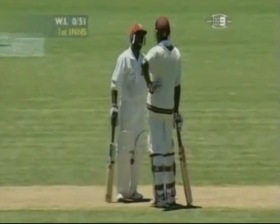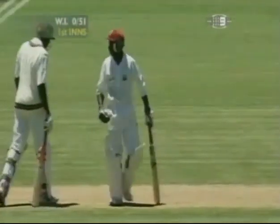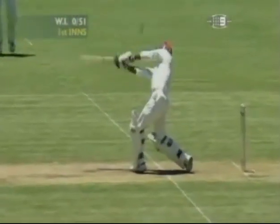Fair bit of bat on this one, Sherwin Campbell. It looked to me like he was deliberately trying to lift the ball over the offside field. A bit of width, threw the bat at it. No attempt to keep the ball on the ground. It went sailing over gully.